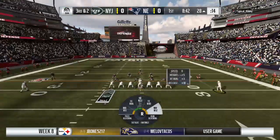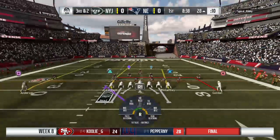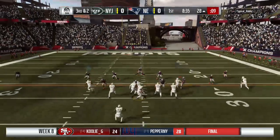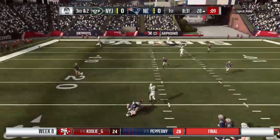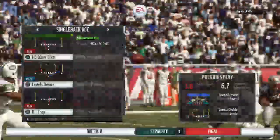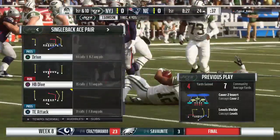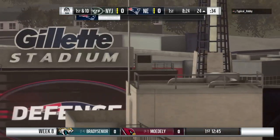This is 3rd and 2. Set! 3-19! Here's Darnold. Gets it to Gordon. And he gets the first down here as he's taken down at the 24. It'll be a pickup of 4, good enough to earn him yet another first down.